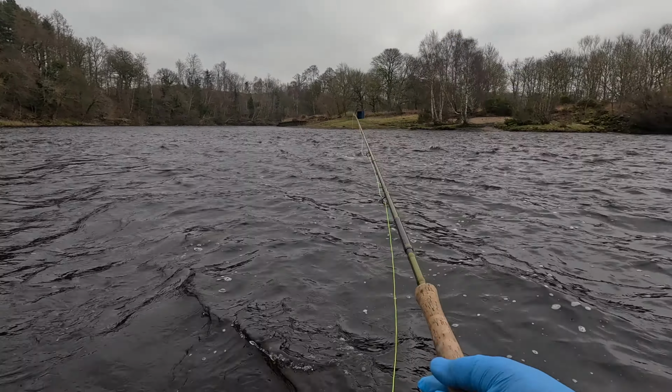Okay, so I'm back in the water after a coffee break, and we've re-rigged with the switch chucker line, which actually seems to be going out okay on this rod, so that's quite nice. Would have been a bit devastating if I couldn't fish on.